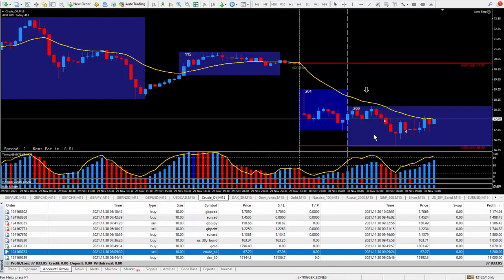Remember to paper trade the trigger zone system along with the daily trade plan in a demo account until you get very good at it, and then you can move over to a live account.